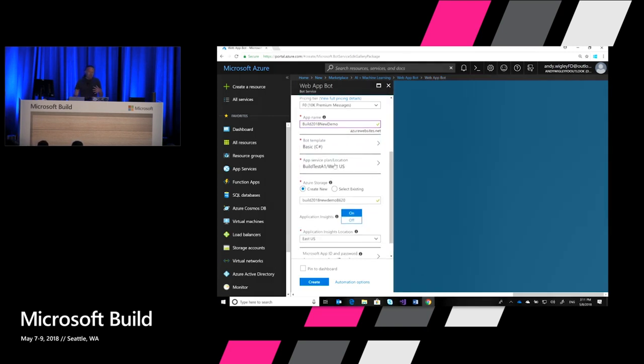Then there's an app service plan. So this is how you're going to be charged for this. And then Azure Storage. You need some Azure Storage to store the bot state in between turns. So we can create a new one there. Finally, Application Insights, which is the monitoring for your website. So if you get crashes and performance stats and all that kind of stuff, you can set that on.